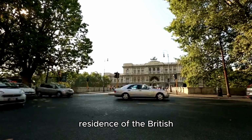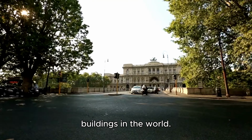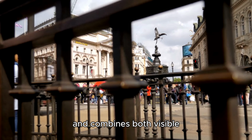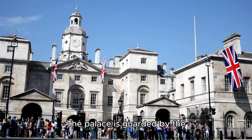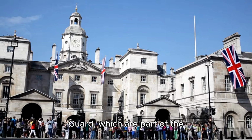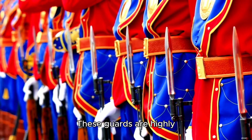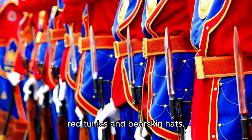Given its status as the official residence of the British monarch, Buckingham Palace is one of the most secure buildings in the world. Security at Buckingham Palace is multi-layered and combines both visible and covert measures. The palace is guarded by the Queen's Guard and Queen's Life Guard, which are part of the Household Division of the British Army. These guards are highly trained military personnel, known for their distinctive red tunics and bearskin hats.